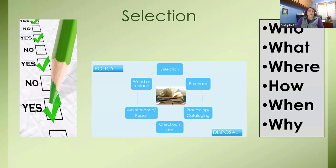Next, where? Where are you going to buy them? We're going to talk about acquiring materials a little bit later. How? How are items determined for suitability in your collection? There are lots of resources you can use, which again, we'll talk about later, but you should also consider customer recommendations. This can help ensure that the library is meeting the demands of its customers.